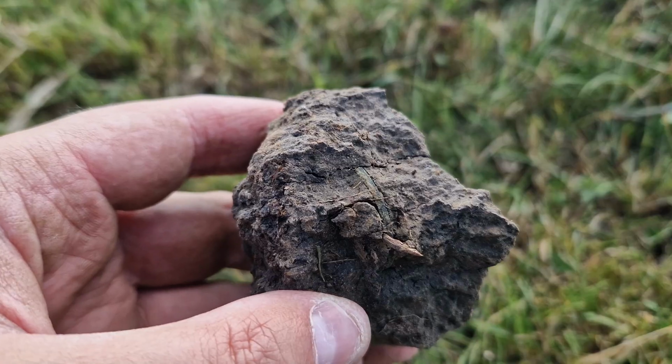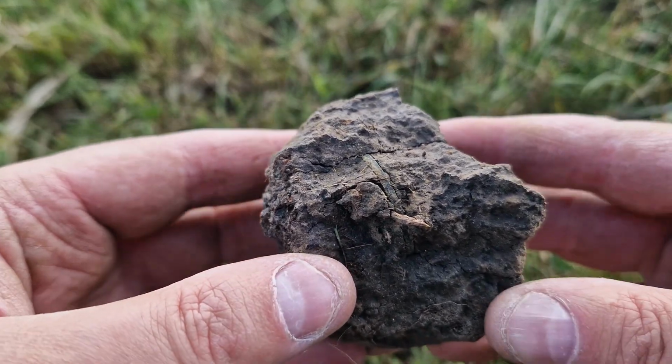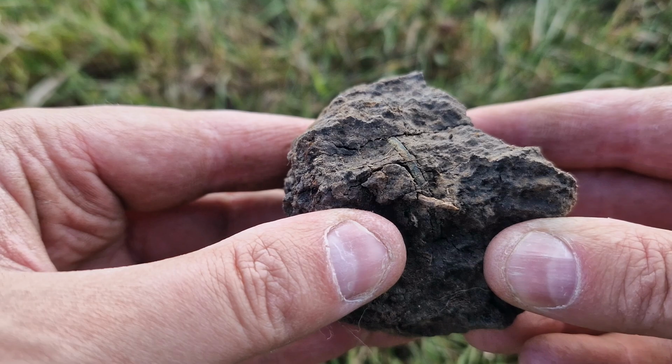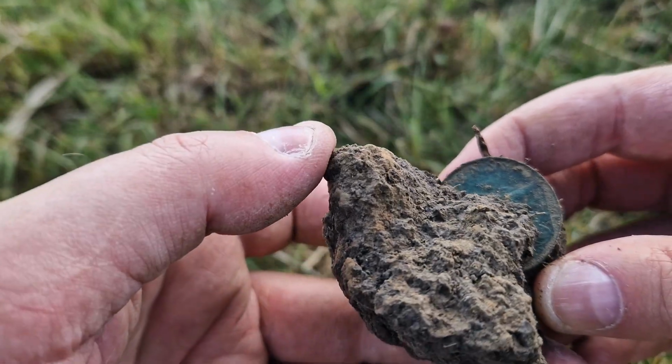Right, let's crack on. Well, I just had a really deep 82. I was hoping it was going to be hammered, but it isn't. I think it's going to be a Queen Victoria halfpenny in this coin ball. Oh God, again, it's rock solid.